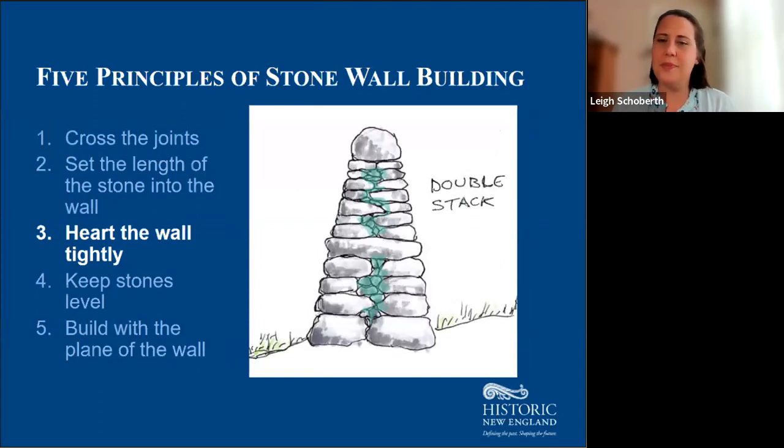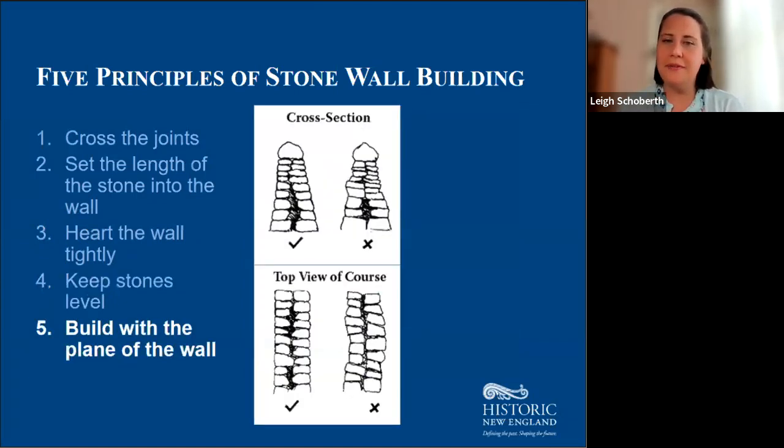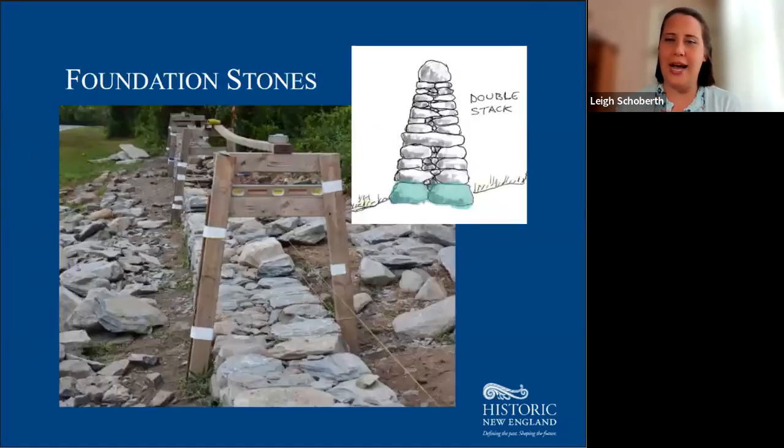We'll take a closer look at hearting in a few slides when we talk about the construction, but the third principle is to heart the wall tightly. This is that very inner part of the wall that's not actually seen. And then just like masonry, you want to keep your courses even and level. And then finally, we want to build the wall in the plane. So you want to make those nice straight lines and not curve along or lean to one side, although there are plenty of historical examples that do all of these things that we recommend against. But this is best practice today to make sure that your wall lasts.